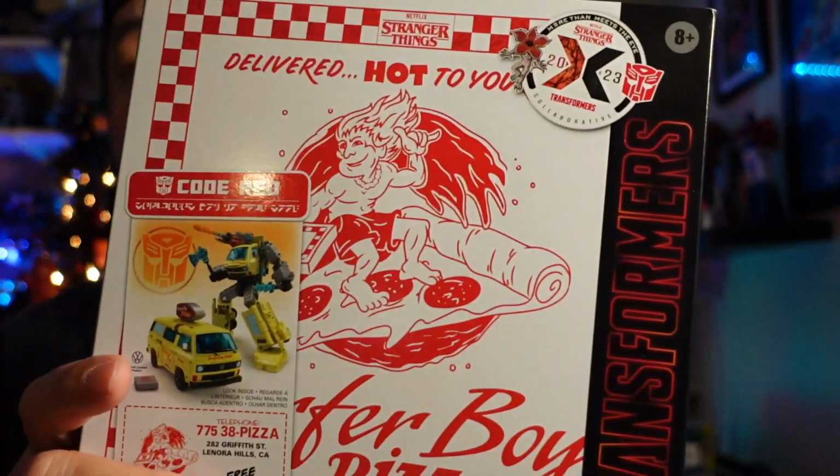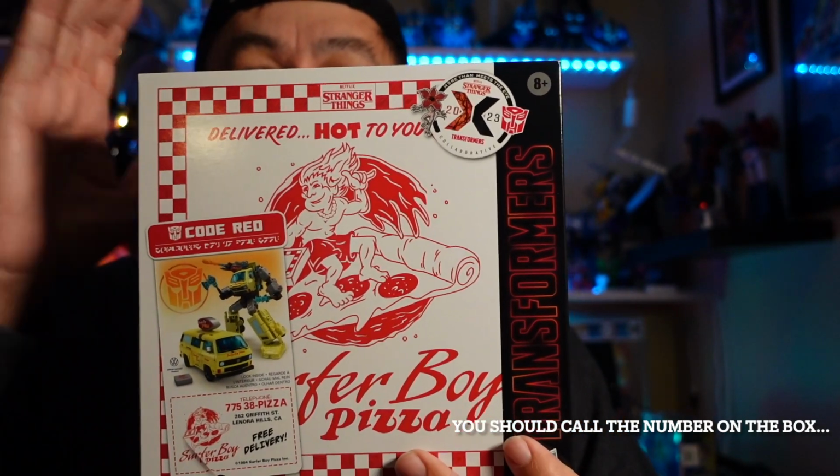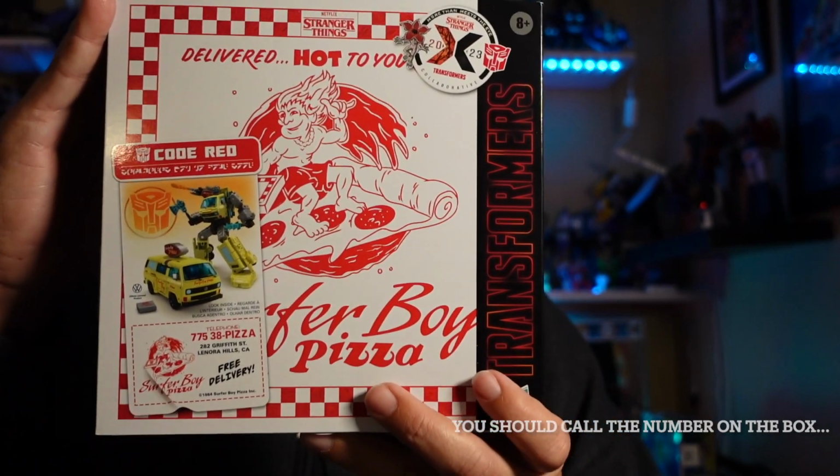But today we are going to go to Hawkins, Indiana, because I'm hungry. Actually, I need to order this from California and hope they can deliver it. So let's give Surfer Boy Pizza a call. So there it is, Surfer Boy Pizza. Actually, it is the Stranger Things collab, Surfer Boy Pizza Code Red, that we're going to review today. So let's go back to my lab and see what strange things we can get into.